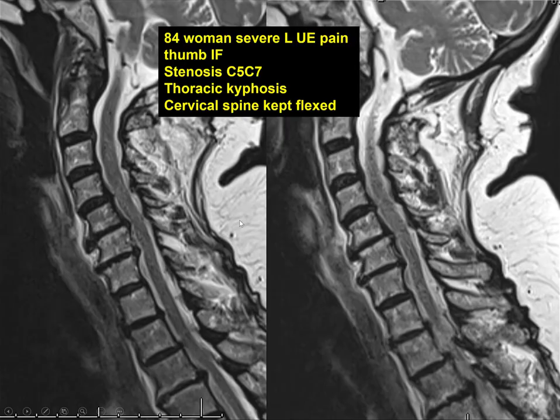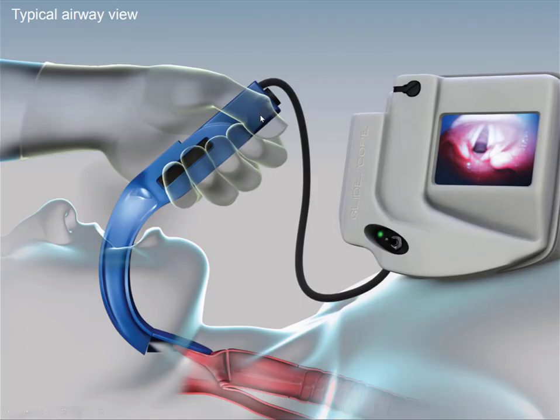C2-C3 is normal. So basically, in essence, an 84-year-old woman with left upper extremity pain, C6 dermatomal distribution in character. She has some thoracic kyphosis. She keeps her cervical spine flexed. So in these cervical stenosis cases, I prefer the GlideScope for the anesthesia team. Basically, this guarantees that there will be very limited motion of the head and neck to avoid any kind of spinal cord injury.